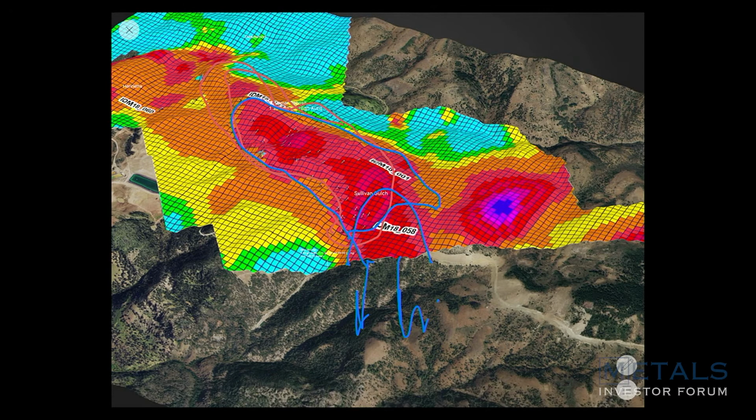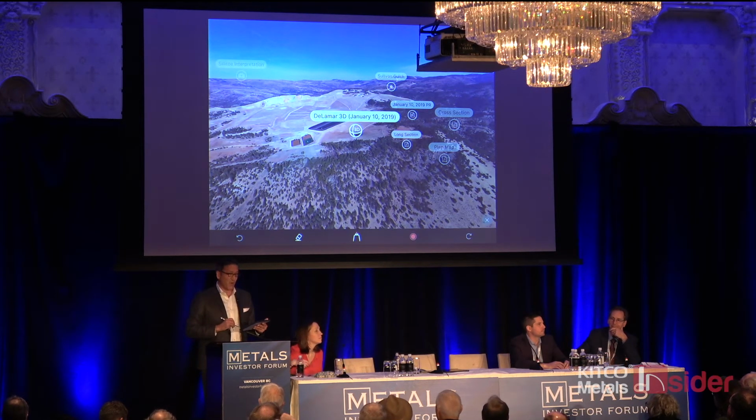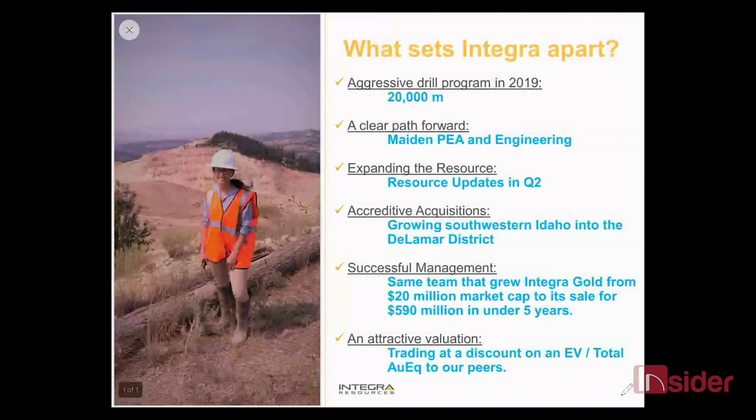So I wish I had more time to take you to Florida Mountain. That's essentially just up the road in that direction. That's a great deposit of its own right. But just to kind of round things off in terms of what we're doing this year. So we've got 2019, which is going to be a year full of drilling. 2019 is going to be the PEA study, which is going to essentially be an economic study.